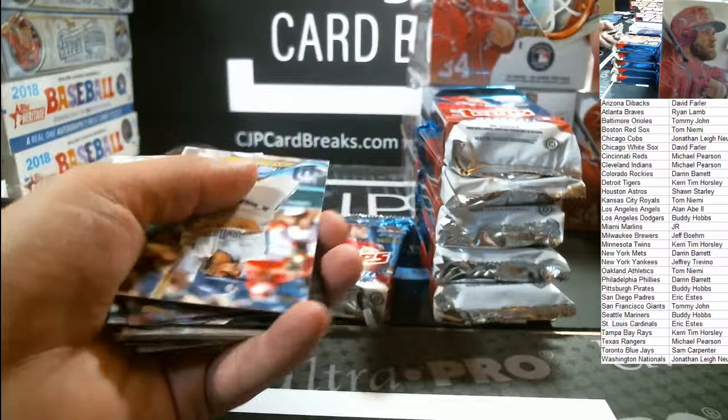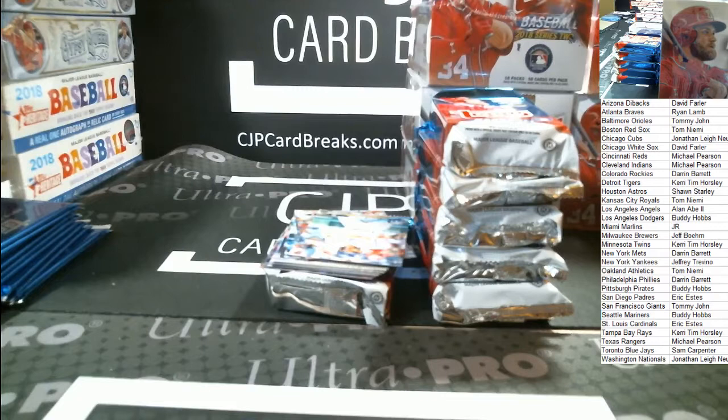It is a short print Freddie Freeman as well. Short print Freddie Freeman. Going out to the Atlanta Braves and Ryan.